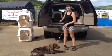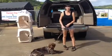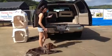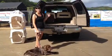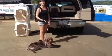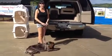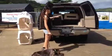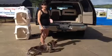It is a little bit higher than the one that you have, so he will have to jump a little bit higher. Now, when we do have him practice going in and out of the vehicle, we want to make sure that he knows that he's not going to any place scary like the vet clinic or anything like that. So repetition is key here. We want him to just go in and out, knowing that nothing's going to happen.